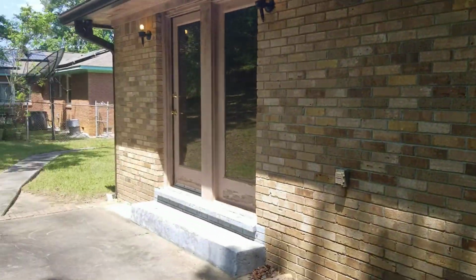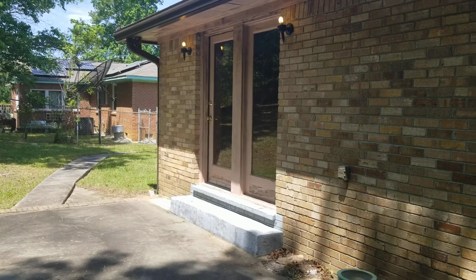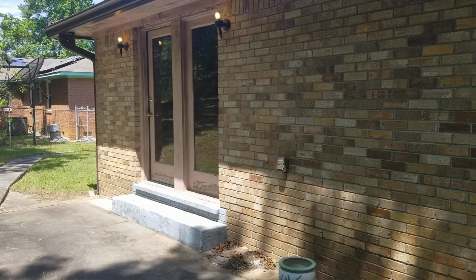This patio right here, pretty good sized patio. And you have your 2 doors right here, and that leads into the living room of the home. And with that being said, let's go take a look inside.